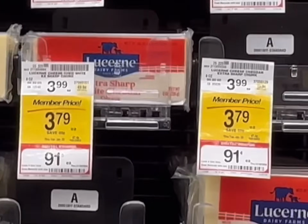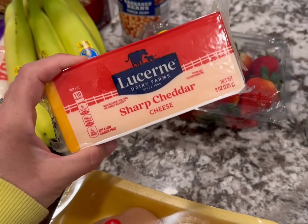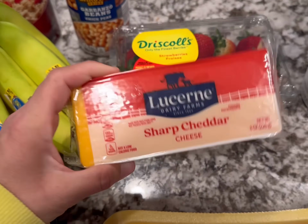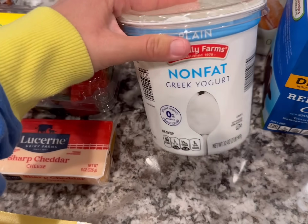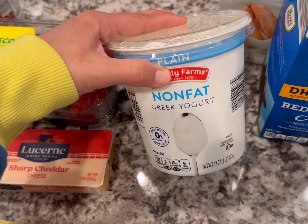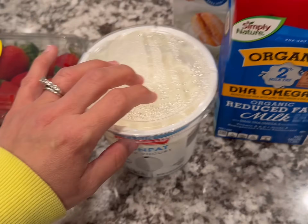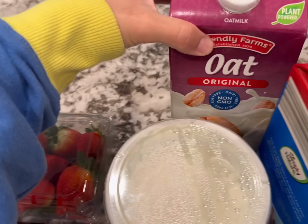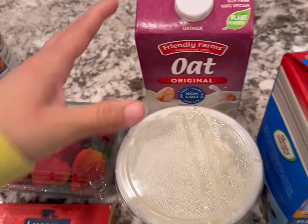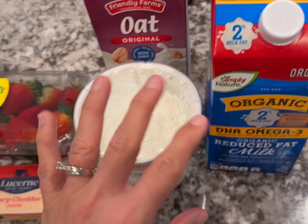This cheese was on sale for 91 cents each at my local Vons or Albertsons, but at Walmart, it's always $2 for 8 ounces. So you could just grab some for $2 from there. Greek yogurt, I always have this on hand. I think it's $3.75. I got this one at Aldi, but Walmart has a similar price too for the same size. And then I'm using some reduced fat organic milk, but you can use oat milk, which we might also use. We have that on hand too. Any milk will do. You can buy a half gallon at Walmart for around $2, so that's not too bad.